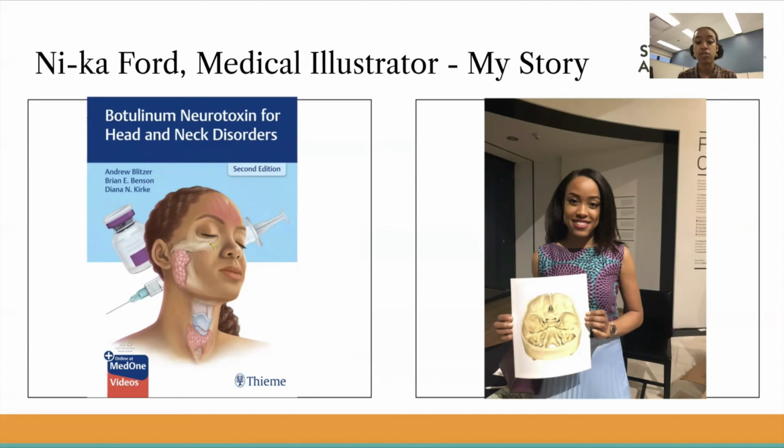And because there's not enough representation in the field itself, there's not enough representation in the actual healthcare materials that we see. A lot of medical illustrations and textbooks are of just a standard white body, and there's not a lot of diversity in that. So one of the things that I try to do is make sure that the work that I create represents the multicultural world that we live in.